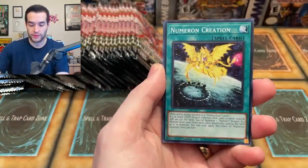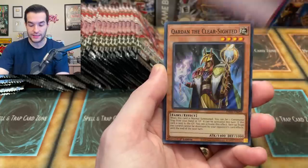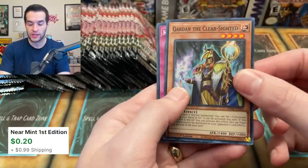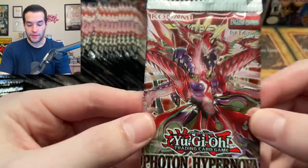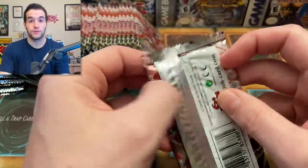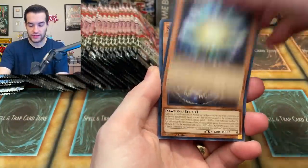We'll take that. I don't remember what I was talking about before that, but I know I didn't Ruxin special there. I almost did, but I didn't. And then a Cardon the Clear-Sighted, very nice. Cash tier, a big bang. I don't know if any of the commons are great for cash tier. We'll have to see. I will say, the artwork on this pack and on the box is really beautiful. I'm a big fan of it. I think it looks really good. I think it is a nice-looking set overall.